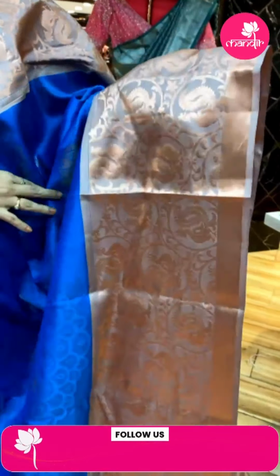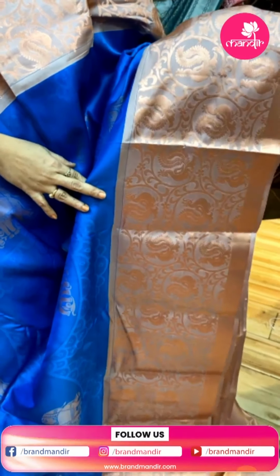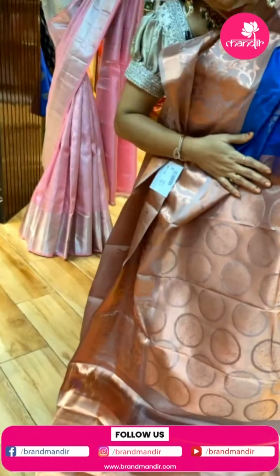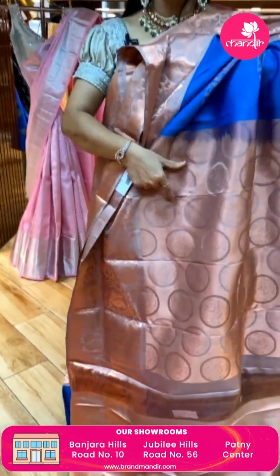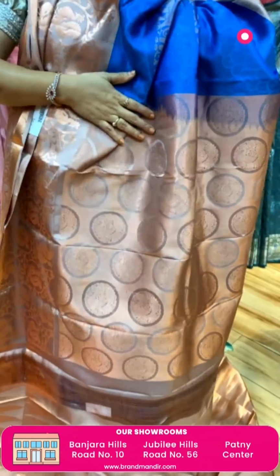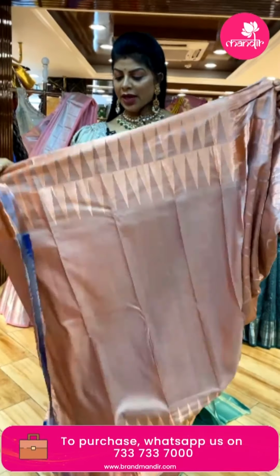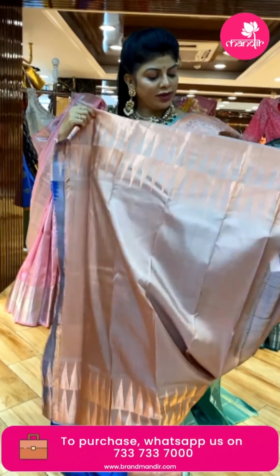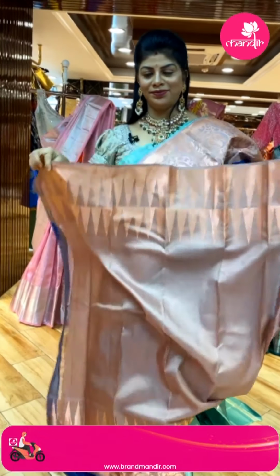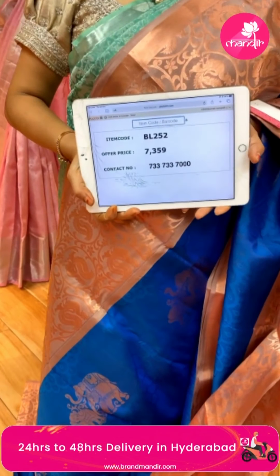This is the border contrast winds with peacocks and florals. This is the pallu, rich kaddi pallu with embossed peacocks and rounds. Adi manaki weave lo ila cut laga vaste, that is known as embossed weave andi. Embossing laga vachesi dan lopala peacock buttas vachayi, ivadam jarigindi. And this is the blouse contrast plain with border. Border different ga vachindi dinki, triangular border. Price vachesi 7359. BL252 is the code.